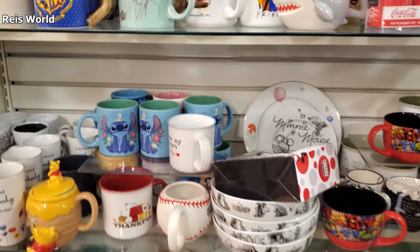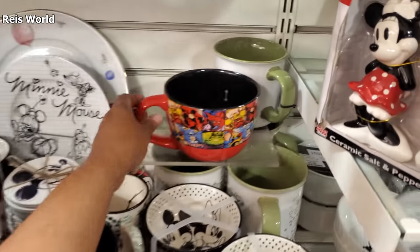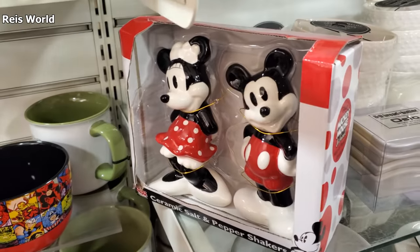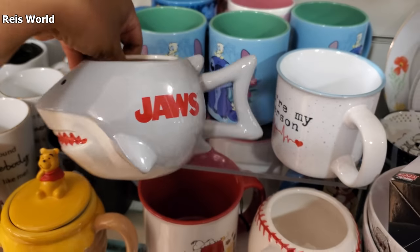Hey everyone, I made it into HomeGoods, so I'm kind of stuck in the kitchen mug area. We have marble, let's see, these are $6. That's actually kind of cool. You can still find the Mickey Mouse and Minnie here. I have Jaws, and this is only $8. That's kind of cute, right?